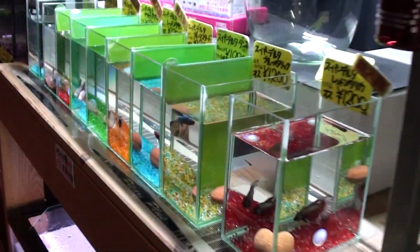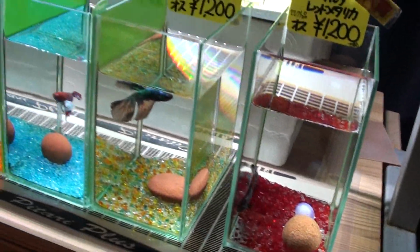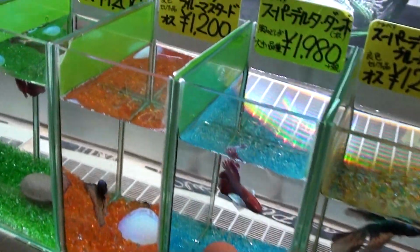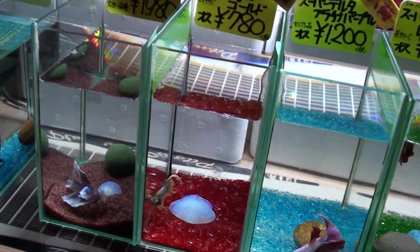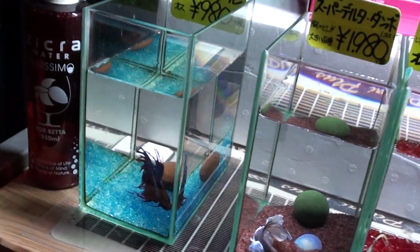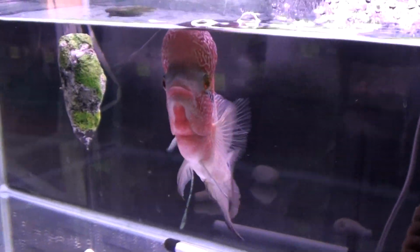Alright guys, so we got a bunch of betta fish. Nice looking betta fish. I like this style of betta fish. I have a betta fish already. Oh, what's down here? Oh, nice big flower horn. Check that guy out.